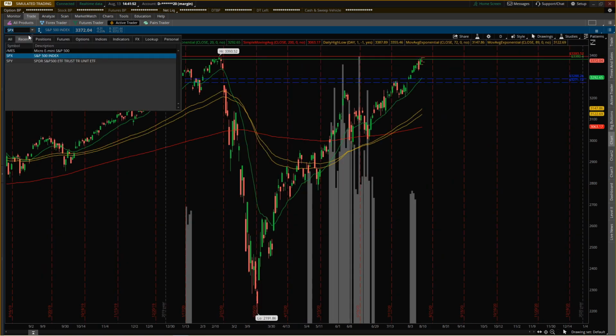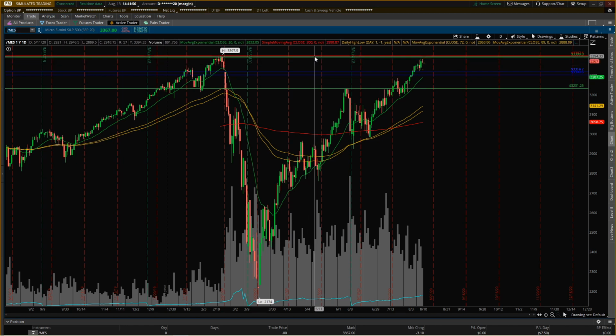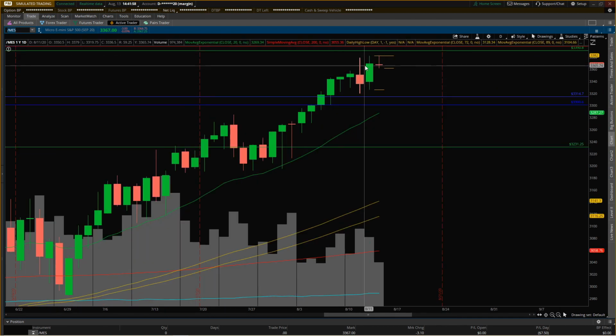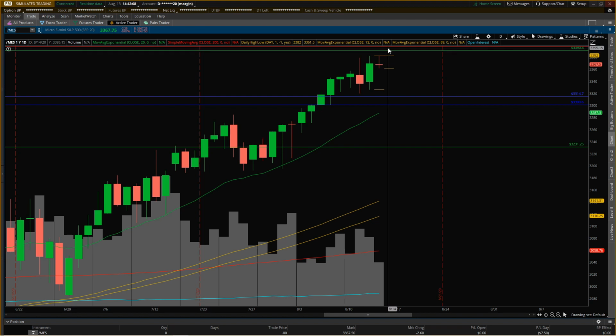But I'll probably end up playing the SPY, or I might just stick to the E-minis since that's what I'm trying to learn and not stray away from it, and play it at about the same level because the all-time highs are right after too. So I can actually get an entry on the SPY, double top right here, and then play it again up here and stop out if it goes over it.